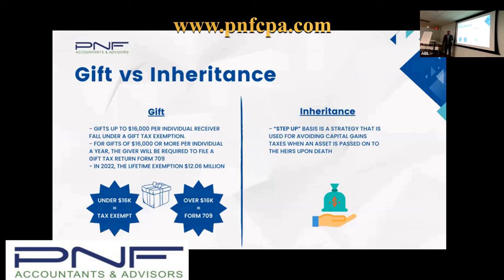And does this number change every year? Every year, inflation adjusts it. And it's supposed to go back to about half, something like that, in 2025, because the extension was only until 2025. So it resets unless Congress extends it again. Basically the tax code is never permanent. It's always extended, and they sign a bill to extend it. For the last 50 years, it's been getting extended every time. So I'm sure it's going to get extended again, but it's set to expire in the year 2025.